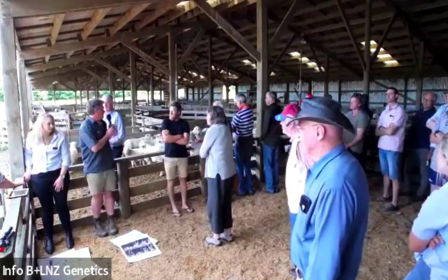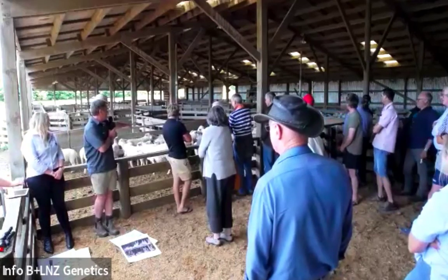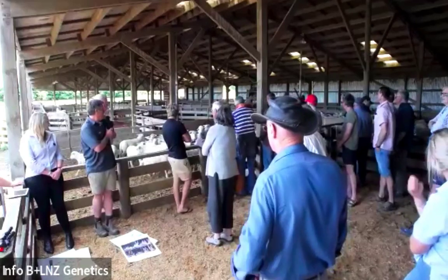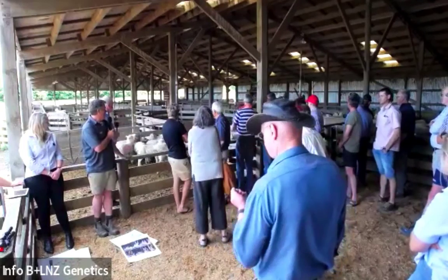And as we've spoken about the tails, there are some fairly traditional Romney type tails here, and there are some really much shorter, skinnier tails. The boys have got the tails still on, the girls don't. Just so you're wondering why some do.